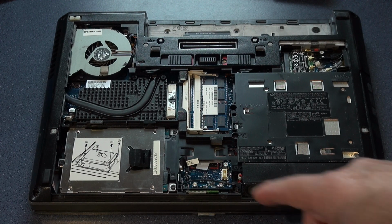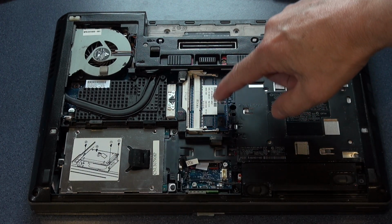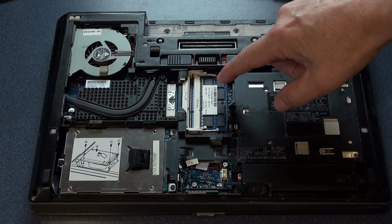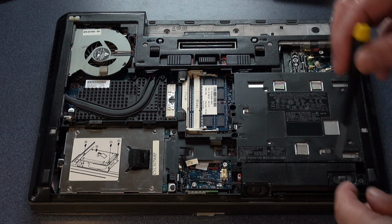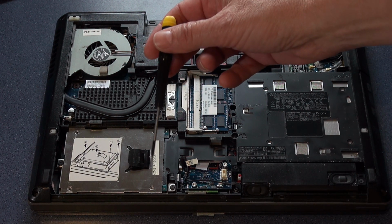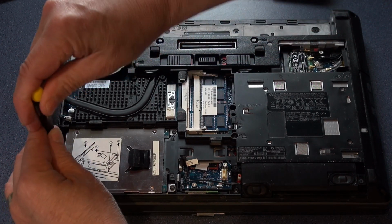Now if we look inside, I've got the hard drive is just here, and this is where the memory strips are, and you can see I've only got one in there at the moment. So I'm going to take out the hard drive. You need a small screwdriver like this, and there are 3 screws to take out.